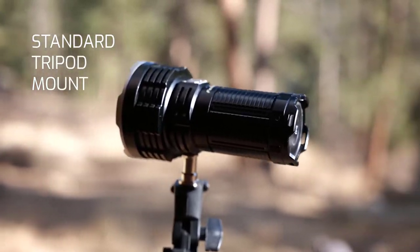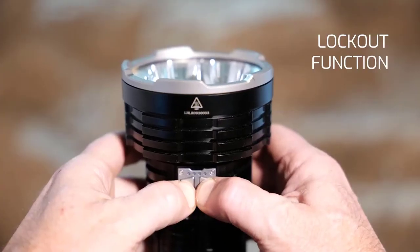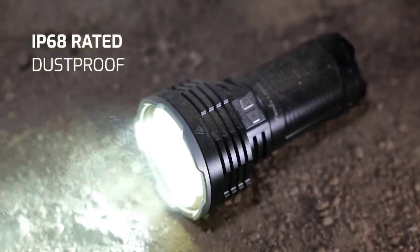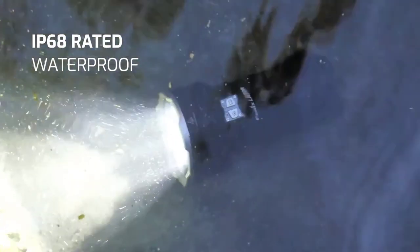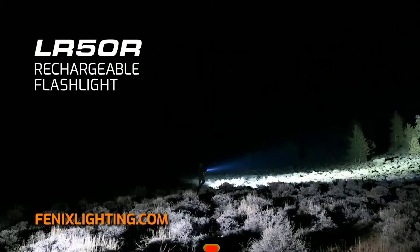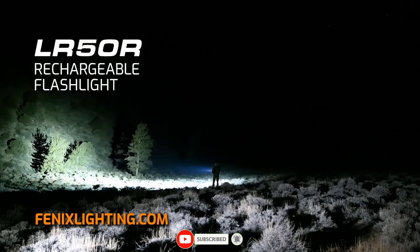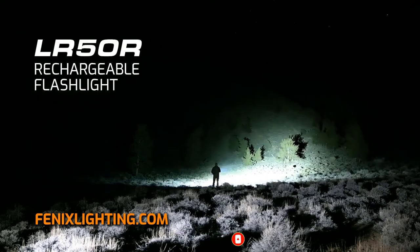Other features include a tripod mount, a lockout function to avoid accidental activation, and an IP68 rating, making it dustproof and waterproof. Perfect for situations where maximum brightness over long distances is a must, the Fenix LR50R flashlight will light up the night.